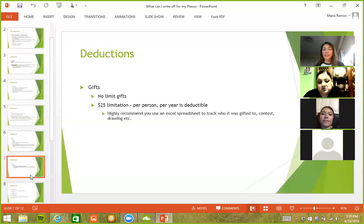Again, it's per person. It is deductible. And I highly recommend also that you use an Excel spreadsheet or a notepad, and say who the gift was for, if it was for a contest, drawing, etc., and then what the gift was.